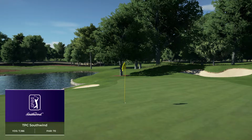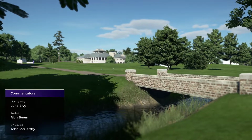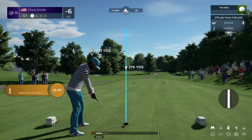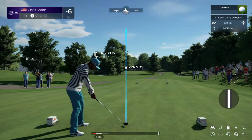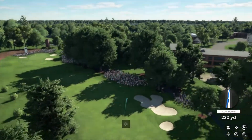Luke Elvey here with Rich Beam in the booth, and Rich, it's the final round in this one. What's our next player dealing with as they start their round? Should be a lot of nerves. They got the lead. They've been sleeping on it overnight. That is never an easy thing to do. Almost an uncomfortable situation at times, but they are playing well, so they have that confidence going into the final round. But this is going to be a tough afternoon ahead.